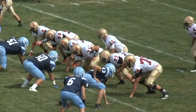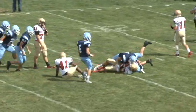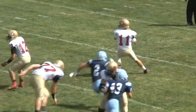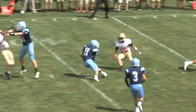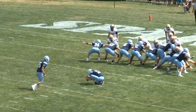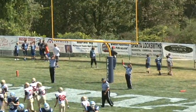All right, Sparta's defense also came to play. Watch Randy May and Nick Bavacqua combine for the big hit and a loss on Mount Olive's first play of the game. Then watch Anthony Longo with the interception for Sparta to end the Mount Olive drive, and Sparta takes over at the Marauders' 40-yard line. The pick sets up this 23-yard field goal by Coleman, who splits the uprights, and it's 10-0 Sparta.